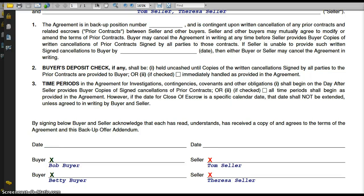Time periods of this agreement for investigations, contingencies, covenants, and other obligations shall begin on the day after seller provides buyer copies of signed cancellation of prior contracts, or if checked, all time periods shall begin as provided in the agreement. However, if the date of close of escrow is a specific calendar date, that date shall not be extended unless agreed to in writing by the buyer and seller.